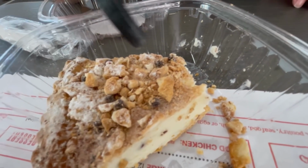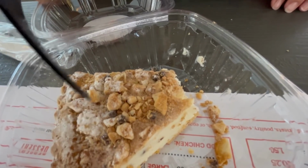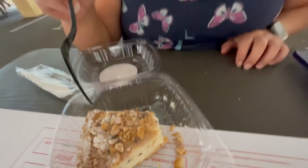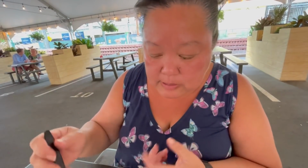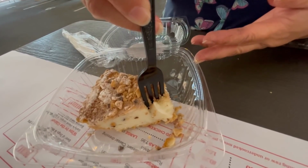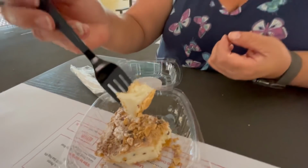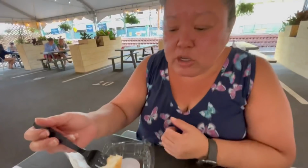Good little chunks here with the powdered sugar. It's a very rich tasting pie. I don't know if I can finish a whole slice. This will go perfect with some coffee. It's sweet, but not on the sweet side. I almost prefer cannoli other than the one that we had in Vegas. Cannolis, actually, I like them this way, more so than the harder shell.